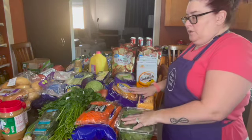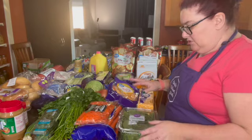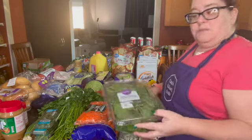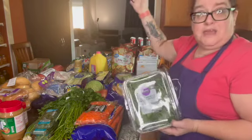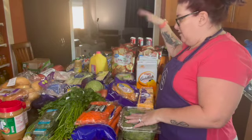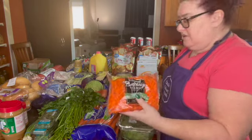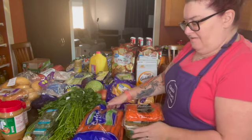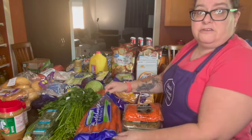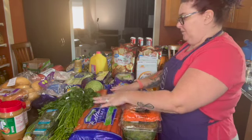2023. Okay, so here we're going to start off with the produce first. Baby arugula and spinach to supplement along with what I'm getting from my greenhouse. I got some matchstick carrots. Those are for our salads. I've got a big 5-pound bag of carrots here. This is for fresh eating and cooking.